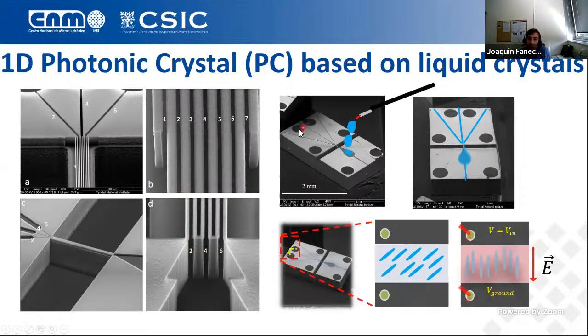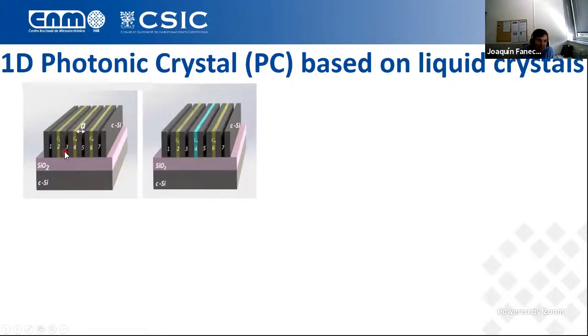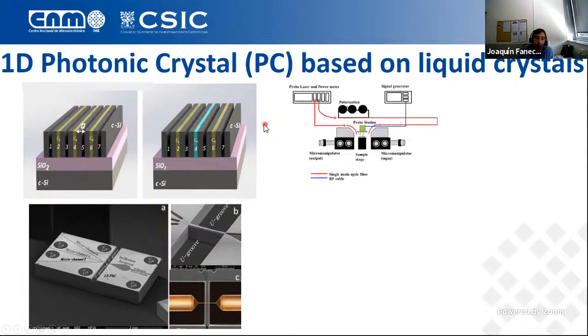And then I have contact pads here. So I apply with a probe some voltage and I tilt the molecules of the liquid crystals. What is happening here is with the voltage, you're changing the orientation of the liquid crystal. So you're changing the refractive index. So you're changing the optical properties. So this is what I was talking about. So you have channel 2, channel 4, and channel 6 with the liquid crystal. And then you modify one of them with the voltage.